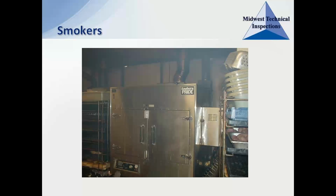Smokers. With the smokers, most of the time we see these actually located outside or in a separate structure, kind of away from the main building. But sometimes they will be inside of the main kitchen area or inside the structure. So with those, we're typically really looking at the exhausting of the smoke that's being created, making sure that those fumes are not building up inside of the structure. So making sure they have the proper vent pipes in place and chimneys to get that smoke and exhaust outside of the structure. This one looks like, you can see in the haze around it, that maybe they're not doing the proper ventilation of this particular piece of equipment.